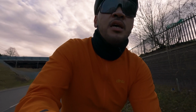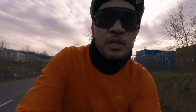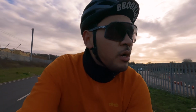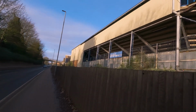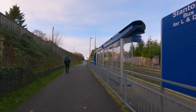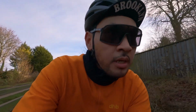Legs are just feeling a bit iffy but I think you just need to pull on. The reason why I want to go into Luton is because of this bus lane, cycle lane. And this path will take me all the way straight to Dunstable. All right, now just had to take it easy, because I know there's going to be that massive hill up to Dunstable Downs coming through.